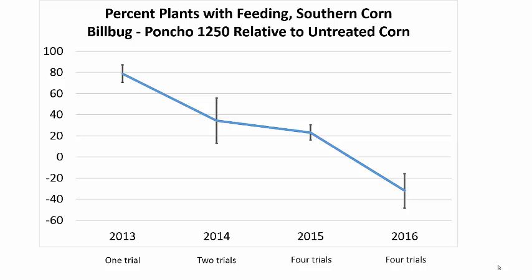Just because it has a billbug hit doesn't mean that it's economically damaging. It just means that it has the distinctive billbug feeding, where you can see that the insect inserted its mouthparts below the soil, the plant grew, and the whorl unfurled, and you have that distinct 3 or 4 hole through-the-leaf feeding pattern that's synonymous with billbugs. If we're looking at a product like Poncho 1250, we'd expect to have fewer of those feeding hits relative to the untreated control. And in fact, that's what we saw.